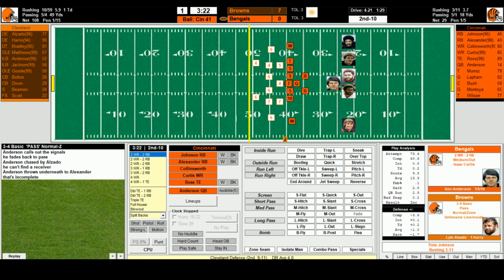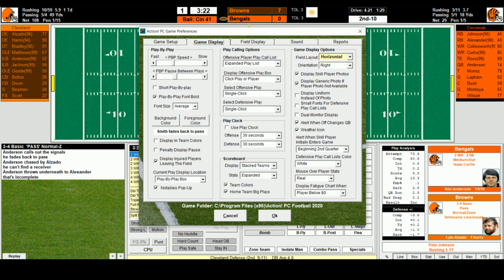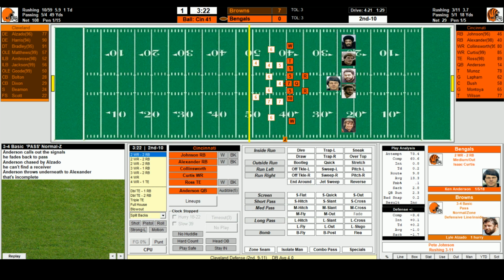I think I can do that. Game display. Weather icon. Disciple of Bill Walsh for sure.